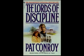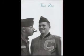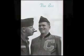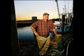3 of his books, The Lords of Discipline, My Losing Season, and The Boo, are books written about his experiences at the Citadel. The Lords of Discipline angered many Citadel faithful, and for a while, Pat Conroy was not welcome at the school. These feelings have changed in recent years, and the Citadel has once again embraced Pat Conroy as a graduate of the school.